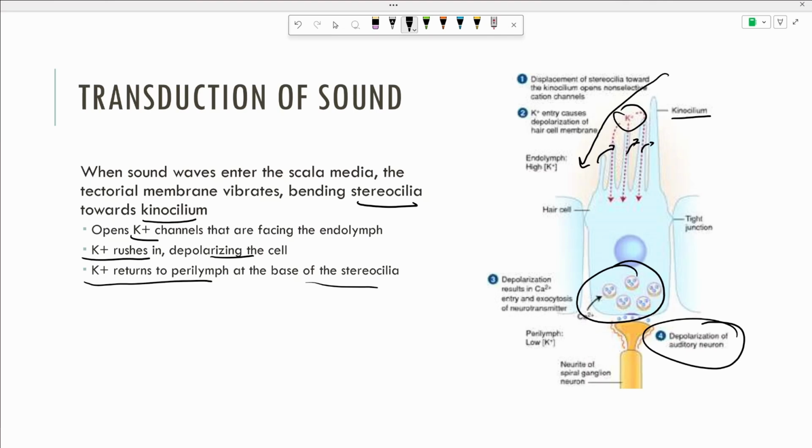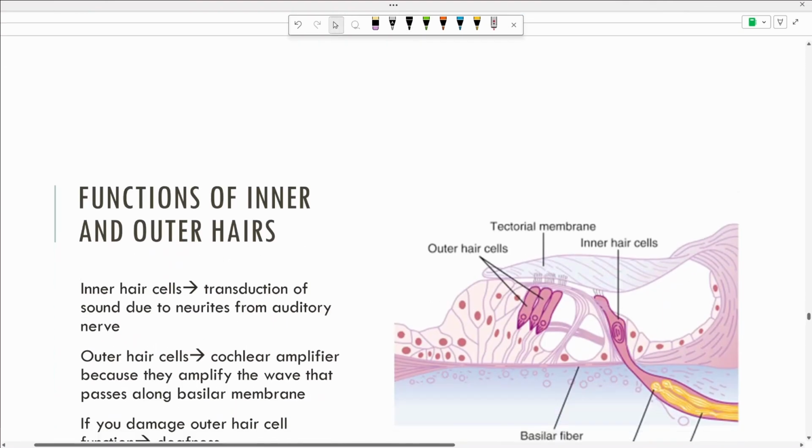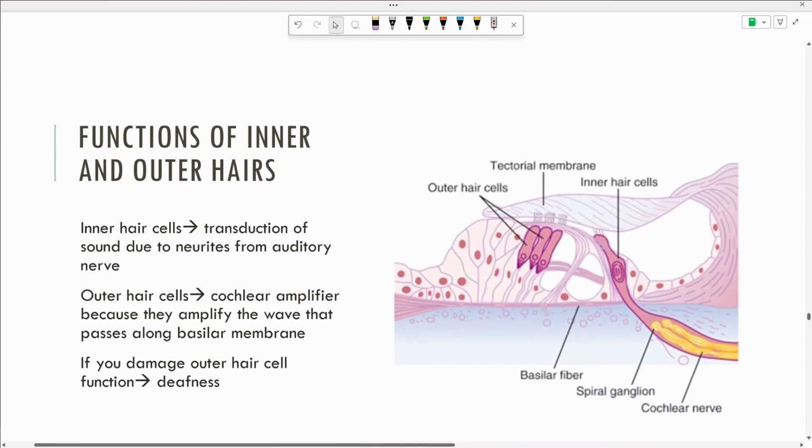So when you ever hear people say, you've got to protect your hair cells in your ear because that's how you go deaf, that's what we're talking about. These are the hair cells that bend and they move towards the kinocilium to cause depolarization, and that stimulates the nerve. So we have inner and outer hair cells.